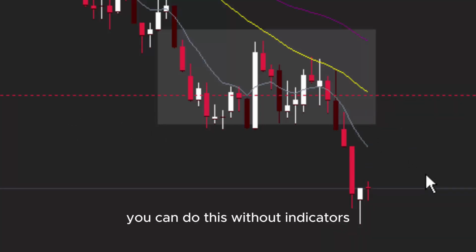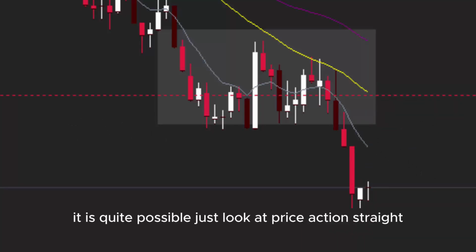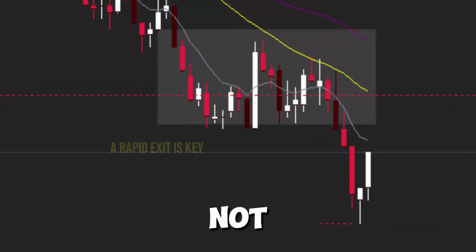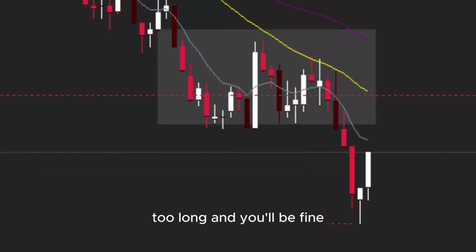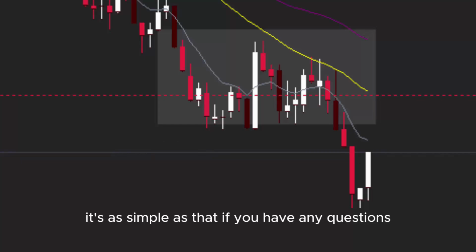You can do this without indicators. It is quite possible. Just look at price action straight. The trick is not to stay in the market too long. That is the trick. Don't risk too much and don't stay in too long, and you'll be fine. It's as simple as that.